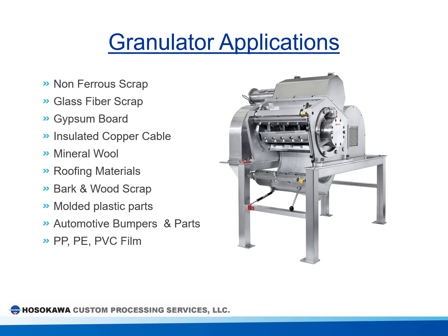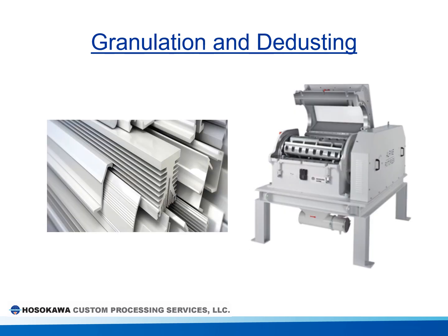Let's look at one specific application example. When extruding plastic products, production waste with vastly different material properties and shapes are generated. Examples include semi-finished plastic products, profiles, pipes, sheets, purges, and small trimmings. The yield, shape, and properties of the products to be granulated dictate the best suited granulator configuration for the application. HCPS granulator systems can produce end products that vary dependent upon the application. Dust-free granulated products in the 6 to 8 millimeter particle size range are possible with our heavy-duty granulator systems.